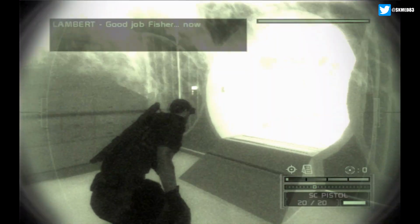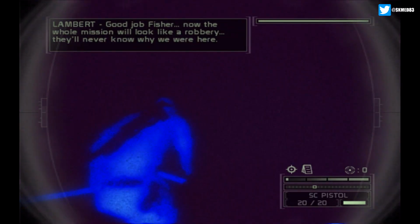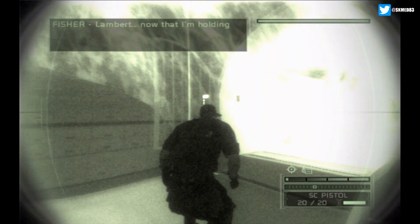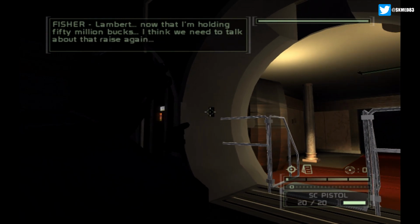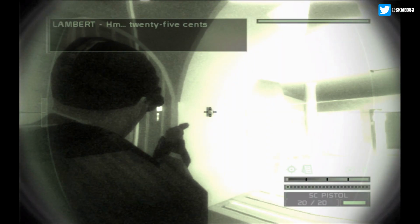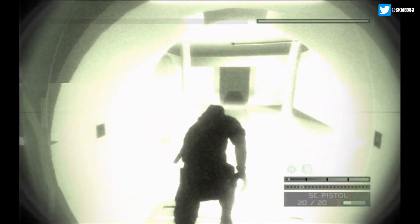Evil. Good job, Fisher. Now the whole mission will look like a robbery. They'll never know why we were here. Lambert, now that I'm holding 50 million bucks, I think we need to talk about that raise again. 25 cents an hour and not a penny more. Deal.